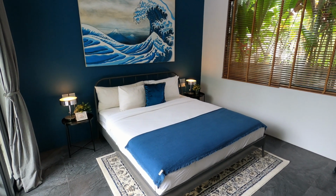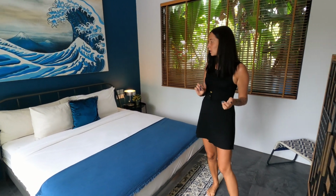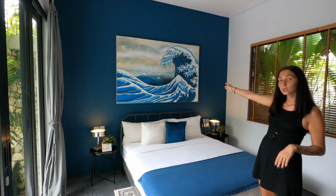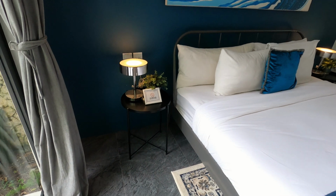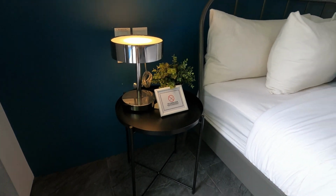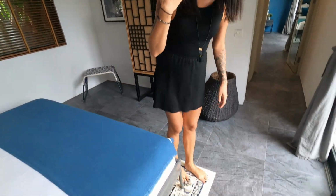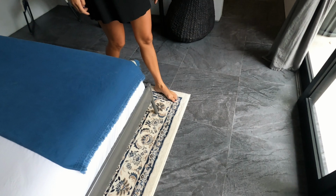So right now we are in bedroom number 2, which has a very similar situation and interior to the previous bedroom we showed. Colors are literally the same. Just a different picture above the bed, slightly different bedside tables, but all in the same style. Oh, this carpet, it's so soft. This is brand new carpet.